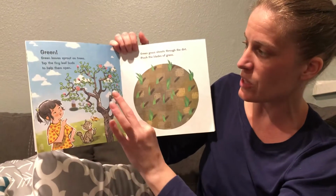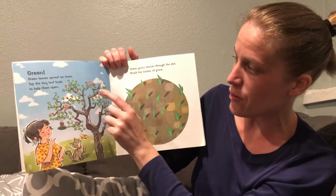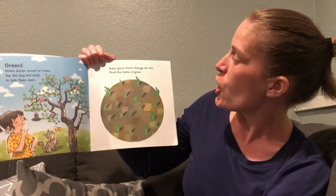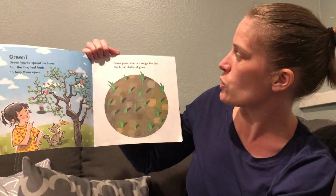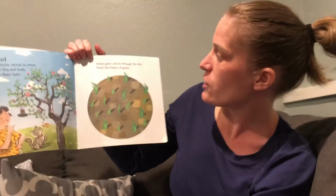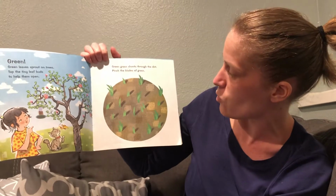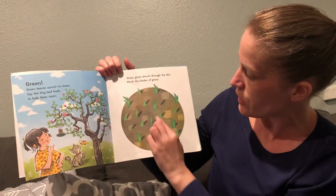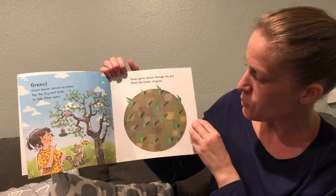Green leaves sprout on trees, tap the tiny leaf buds to help them open. So there's like little buds on the leaves and then they open up and eventually become flowers. Look, there's the buds and there's the flowers. Green grass shoots through the dirt. Pinch the blades of grass. So look, you can see the green grass is coming through the dirt. Things are growing during springtime.